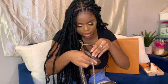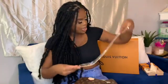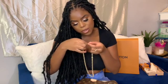This is the small size of the pochette as well. It has the zip, the hooks, and inside is the gold chain. And this is a sticker. And here it has the tab and the inside that says made in France as well. So let's get this on it. The chain is actually really nice. The detail's so cute. It says Louis Vuitton on these little tabs right here. It's beautiful. So let's hook it on.